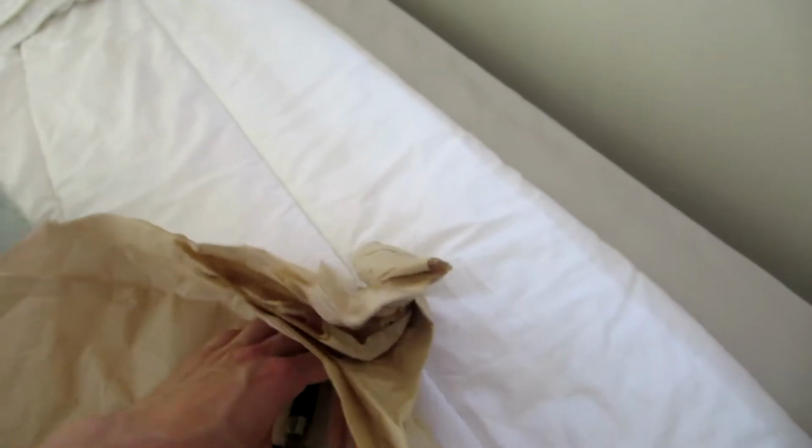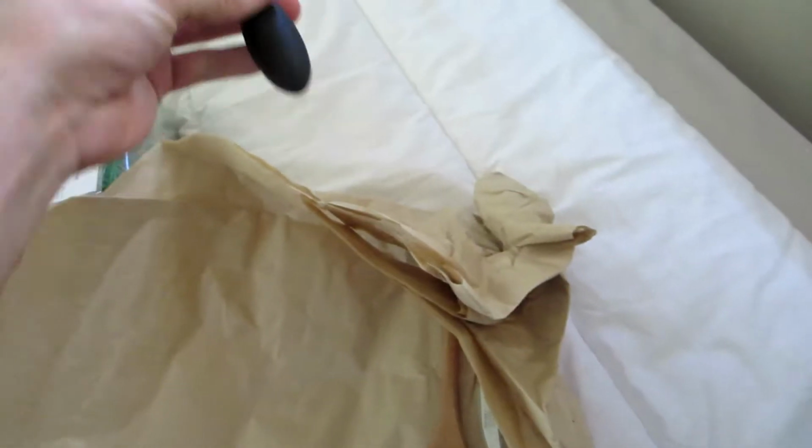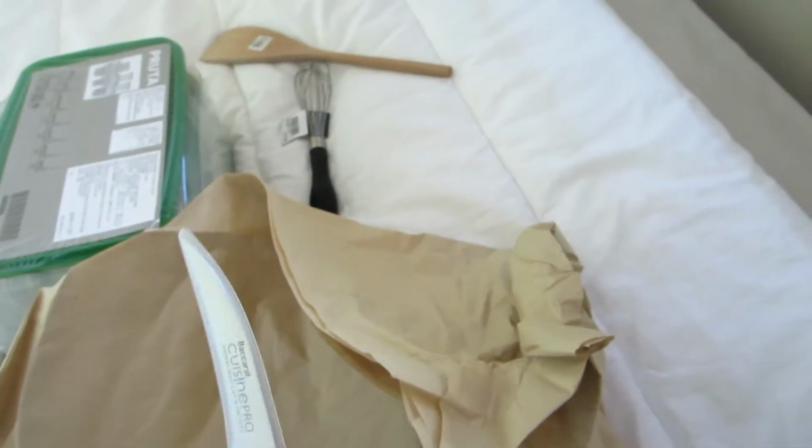So here's what I got. These are the lights, some LED lights for behind the bed. I'm gonna put them up back there. I got some really cheap containers, a bunch of different sizes, again from IKEA. In here, I got some stuff as well.